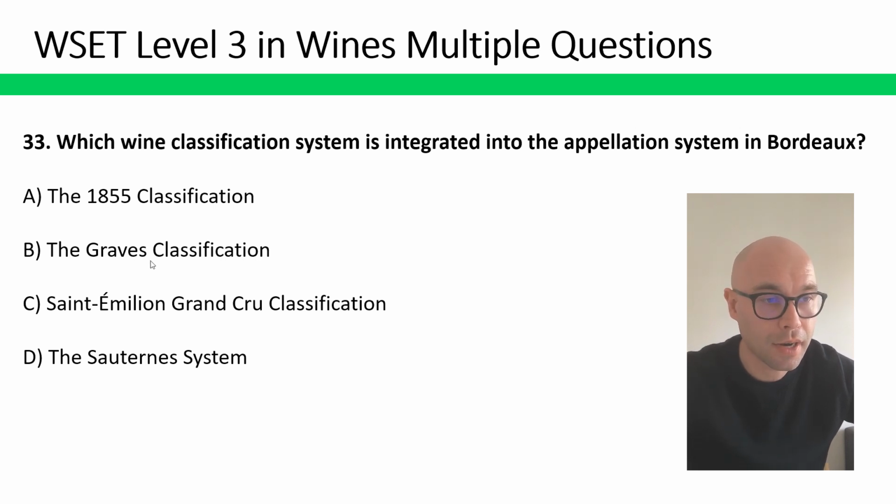The 1855 classification, the Graves classification, Saint-Emilion Grand Cru classification, the Sauternes system. The correct answer is Saint-Emilion Grand Cru classification. So the Saint-Emilion Grand Cru is actually an appellation system, not a classification system.